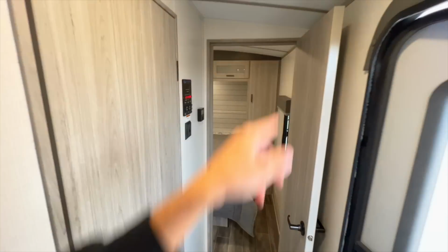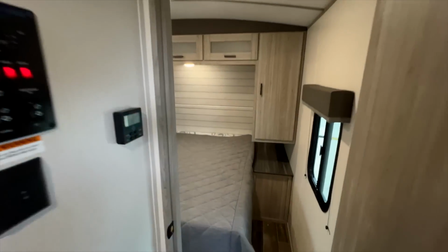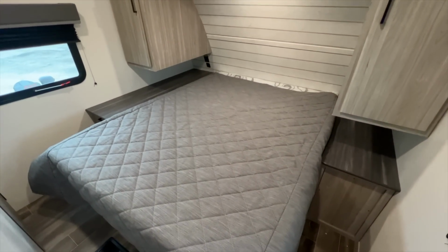I was feeling like it was a little dark in here. There you go. Have a light right there as well that you can turn on. And then when you go back into the bedroom, it's going to be a 60-inch by 80-inch queen.